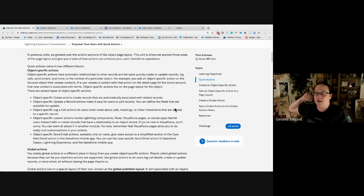And that means it's really easy to do it on your mobile. You just tap, enter, enter, tap, done, finished. But it creates the object underneath and automatically relates it to the contact, so I don't have to worry about it. There are different types of object-specific actions. You can have actions that create records that are automatically associated with the record that you started from, which is the example I've just talked about.